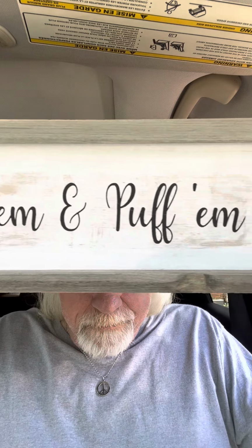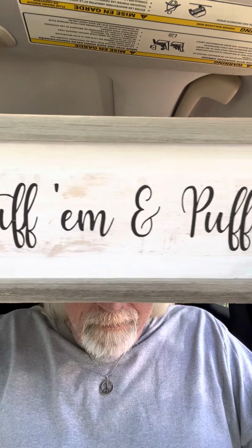So I went and checked my mail yesterday, and lo and behold, he had sent me something back. But this was better than any pipe tobacco or cigars. This is the best bomb I've ever received. And I'm going to show it to you now. Stuff them and puff them. Beautiful. It's going right above my pipe displays that I have hanging on my wall. I've got 2 pipe display cases, and it'll fit right in between them. I've already put it up there, and it looks good. Thanks again, Smokey Joe. Go check him out.